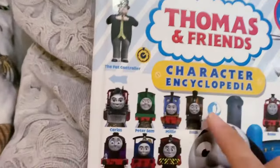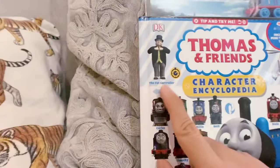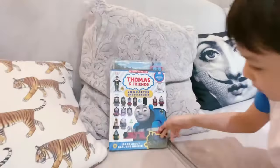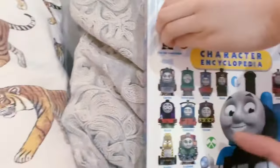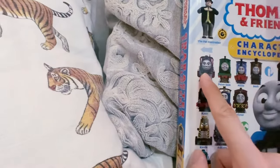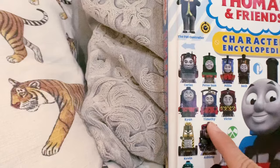Alright, and in front, what do we see? Can you read the fat controller? Or Sir Topham Hat. My favorite. That's my favorite, Sir Topham Hat. You read through the characters. Sir Thomas. And then Harold, Rosie, Gordon, Sir Topham Hat. Who's this one? Carlos, Peter, Sam, Mandy, Bash, Ryan, Timothy.